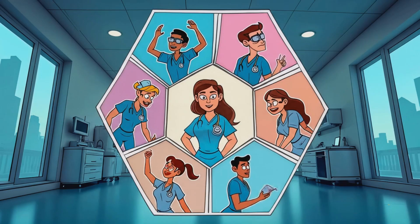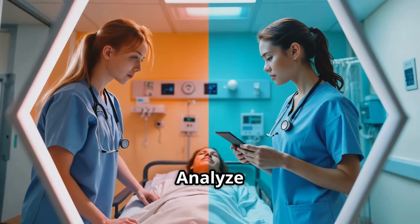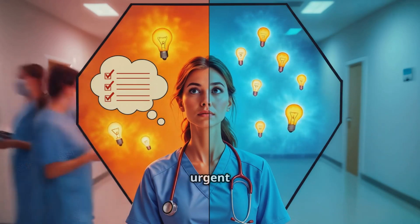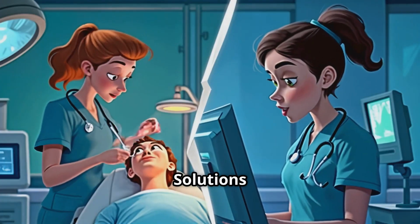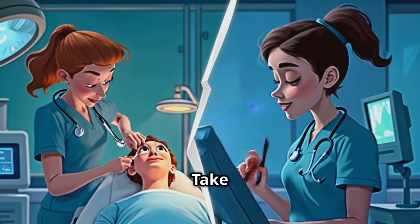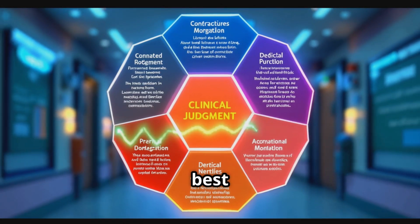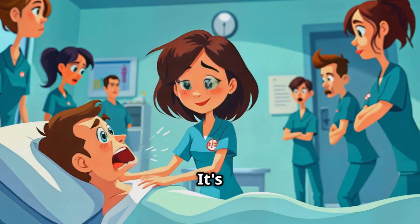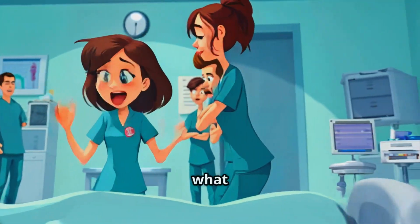Recognize cues: what information matters most? Analyze cues: what do those cues suggest? Prioritize hypotheses: what's the most urgent problem? Generate solutions: what are your intervention options? Take action: choose and implement the best response. Evaluate outcomes: did it help? What's next? It's about how you think like a nurse, not just what you know.